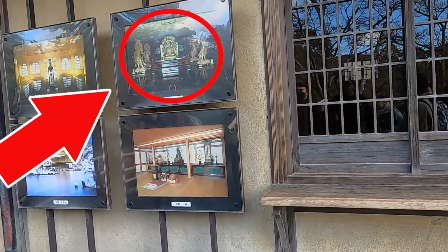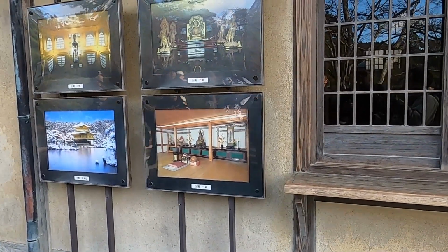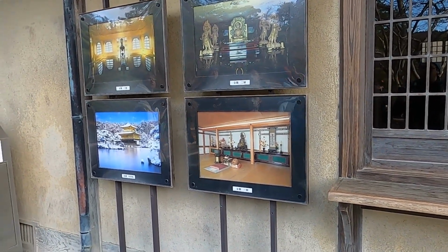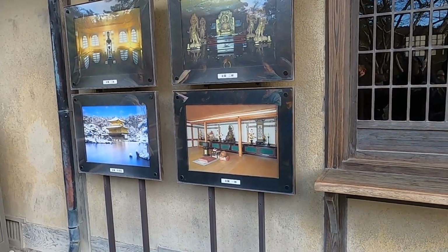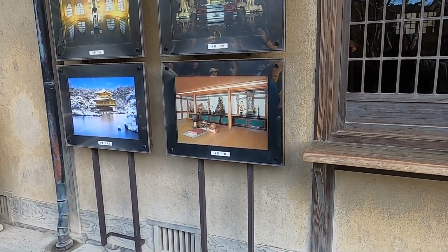The second floor is crafted in the Buke style, typical of samurai residences, and its exterior is entirely covered in gold leaf. Inside, you'll find a seated Kannon Bodhisattva surrounded by statues of the four heavenly kings. This room was intended for the shogun and has fewer windows as it was strategically designed for defense.